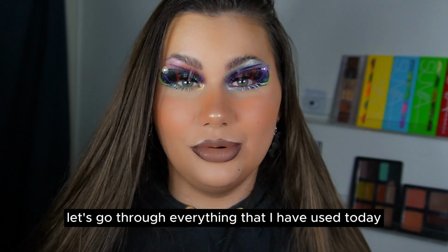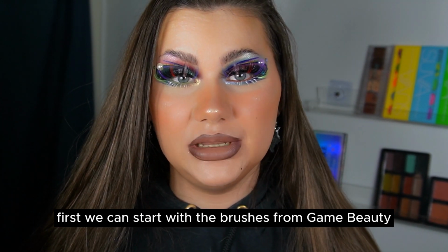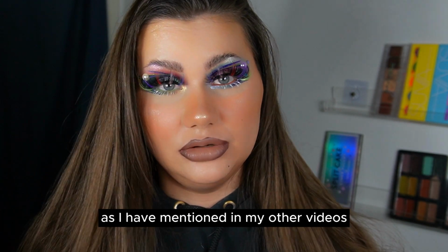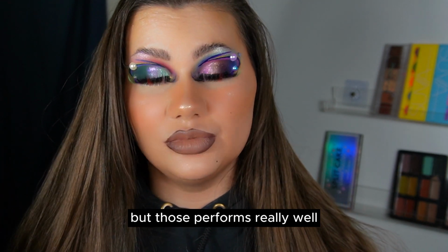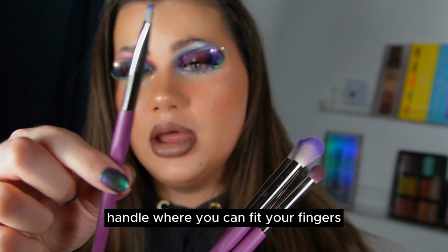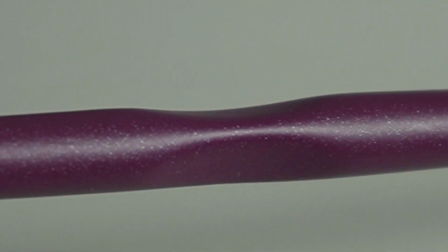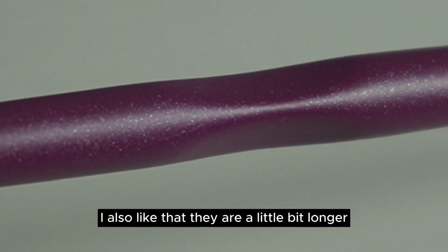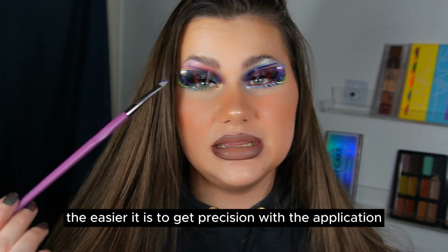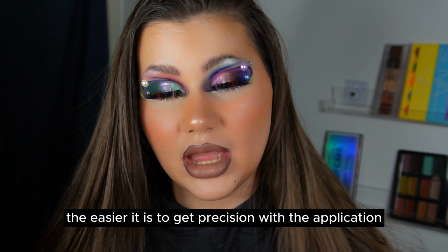So let's go through everything that I have used today. First we can start with the brushes from Game Beauty. I mean, I use quite expensive brushes, as I have mentioned in my other videos, but those perform really well. I also like that they have this kind of handle where you can fit your fingers, which makes it really easy to hold and apply to the eye. I also like that they are a little bit longer. The longer the handle is, the easier it is to get precision in your application, I mean.